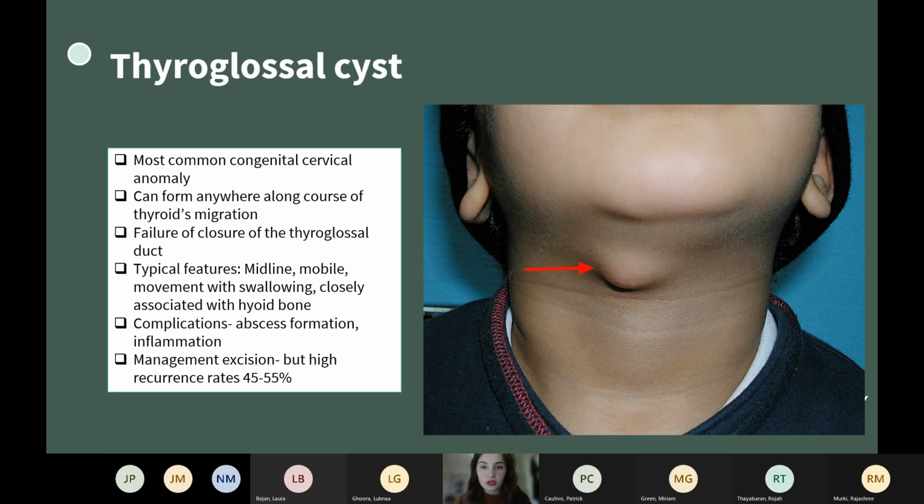You could probably get infection in there, you can get inflammation in there. The management is usually excision, but the recurrence is quite high, so something to be aware of.